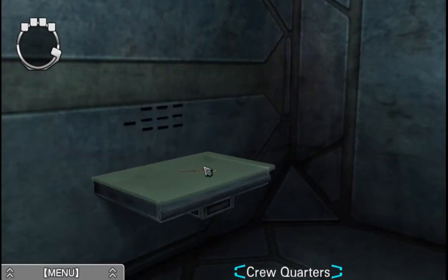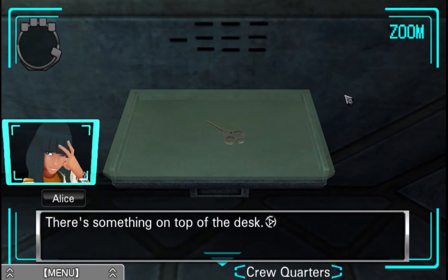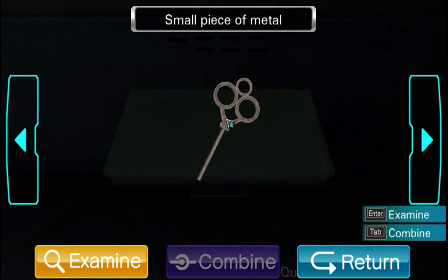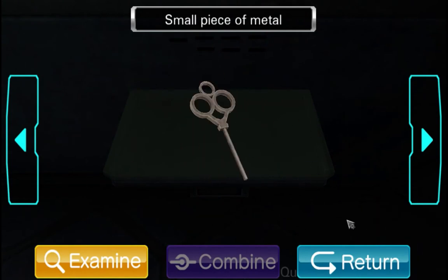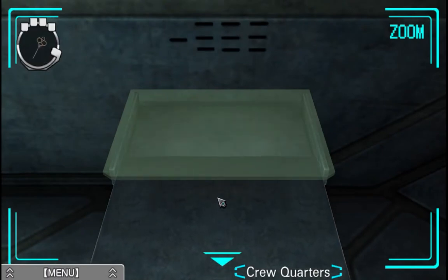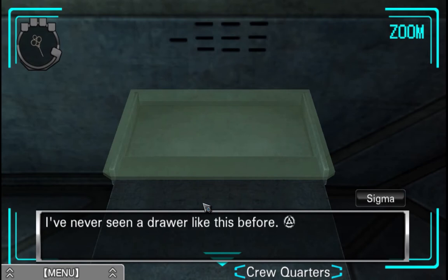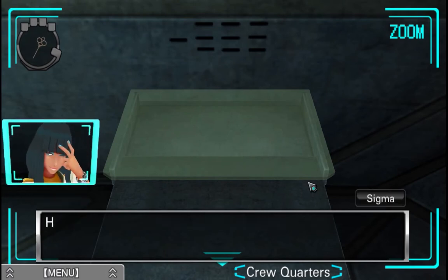Okay, interesting. What's that? That looks pretty interesting to me. Something on top of the desk. It's a little piece of metal. You know, it looks like that little key you'd stick in clockwork toys, so they would walk around. Oh, it's the same kind of desk, drawer, whatever. I've never seen a drawer like this before. It's so flat. True, but it's probably handy for examining things.